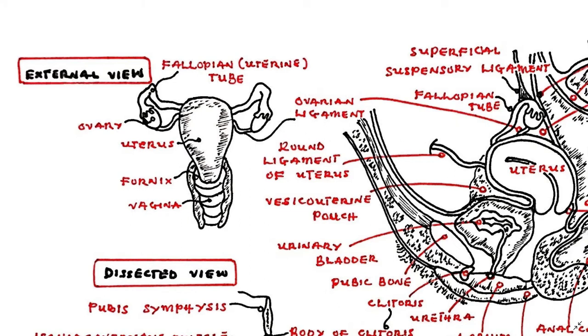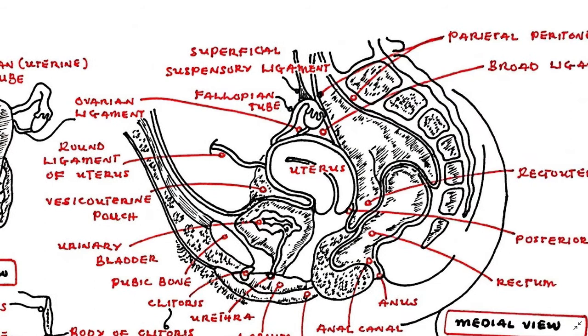Each ovary arises on the posterior abdominal wall in the lumbar region during early fetal development. During embryological development, the ovary is interrupted early in its downward journey by the round ligament and is retained in the true pelvis. The uterus serves as a site for implantation and nourishment of the developing embryo or the fetus.